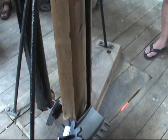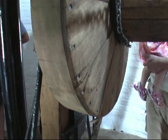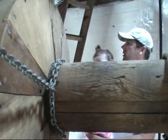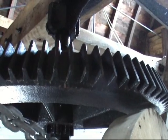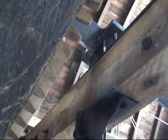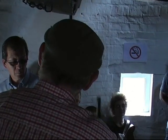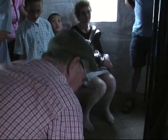The brick tower finishes here. On top of that is a wooden curb, and that's held on by these tie rods that go down to the floor below. On top of the wooden curb, trust me because you can't see it, is, all round in various sections, cast iron pieces. It engages with the metal on the edge of the curb, and that will actually drive the mill.